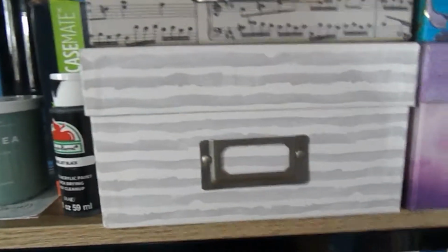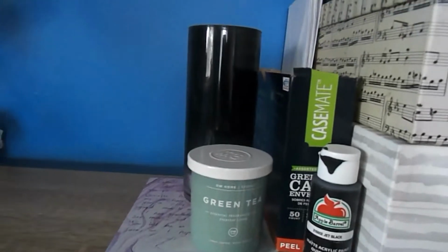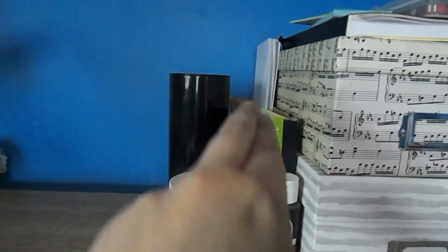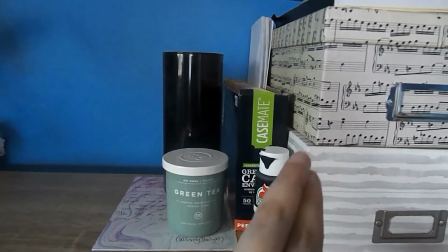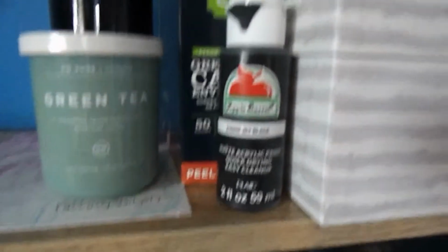This one's got pin supplies for the pin machine, because there's materials you have to use. Some extra candles over here. This little thing of envelopes has my cards that go out to patrons, and also has some envelopes for shipping, bookmarks and shipping stickers and all that good stuff. Some extra black paint, don't use it often, so it's just there.